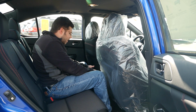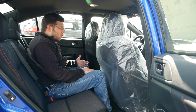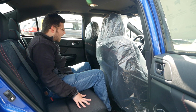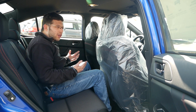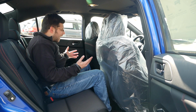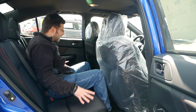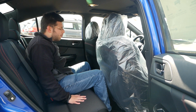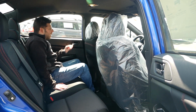Now, for the center seat, you do have some nice placements for your feet in the center. Obviously, the rear hump is very aggressive, so definitely take that into consideration. With cars of this size, I always say it's really best to just have two people back here. I think to fit a third person in the back, especially depending on how tall they are, how big they are, that would be quite the squeeze. Now, for me, I could fit back here. I'd be comfortable depending on the size of the people next to me, but this definitely works, and the seating position isn't that bad.